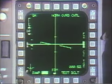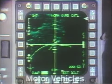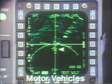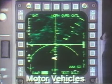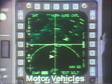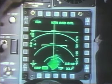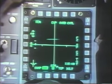For moving targets such as tanks and trucks, the APG-68 radar incorporates a ground-moving target indicator and track mode. In this mode, only moving targets are displayed. In the maritime role, a sea mode is employed to detect ships in various sea states for equal accuracy in sea surveillance and attack.